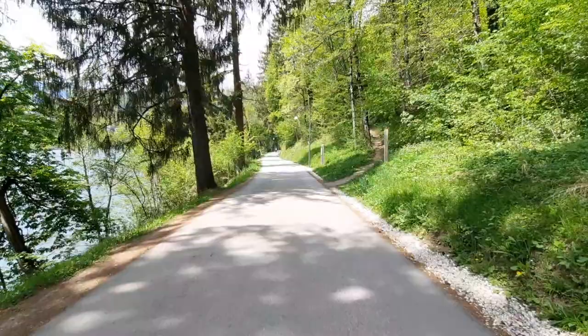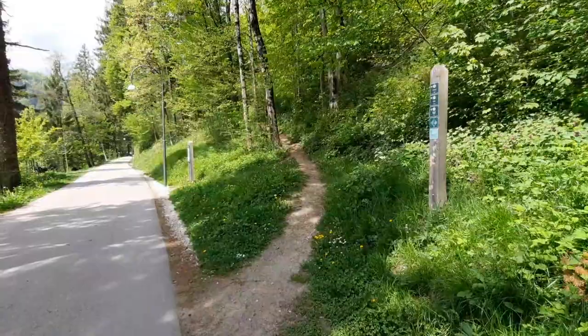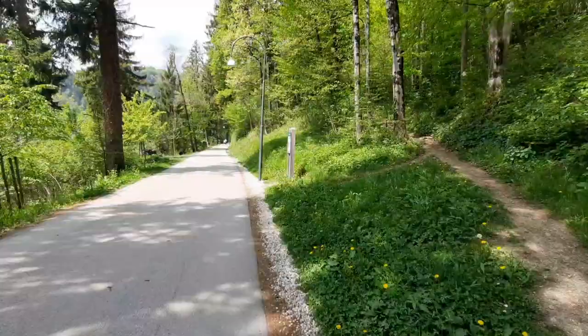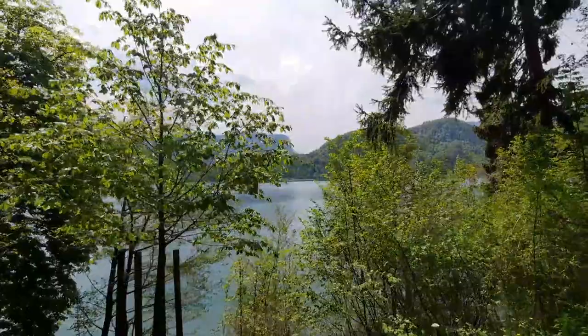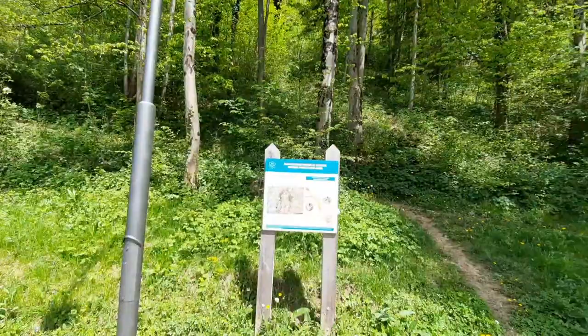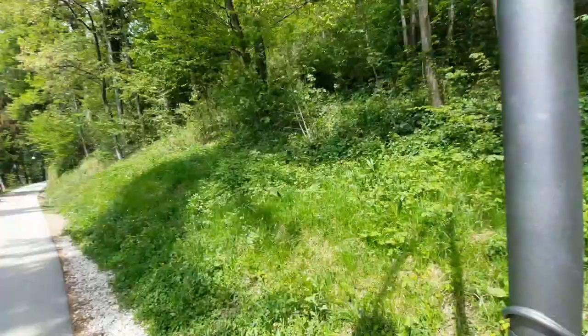This may be another path to the castle. No, to Rečica, 15 minutes, Vista, 10 minutes. And then there, Velika Zaka there, and Arnold Heights, whatever that is. Here's like an opening, and you can see the island again, and the church on the island. There you go, there you go! Bled Island. And here's some, again, informational table posters on the plants and stuff like that. If you're interested in the plants.